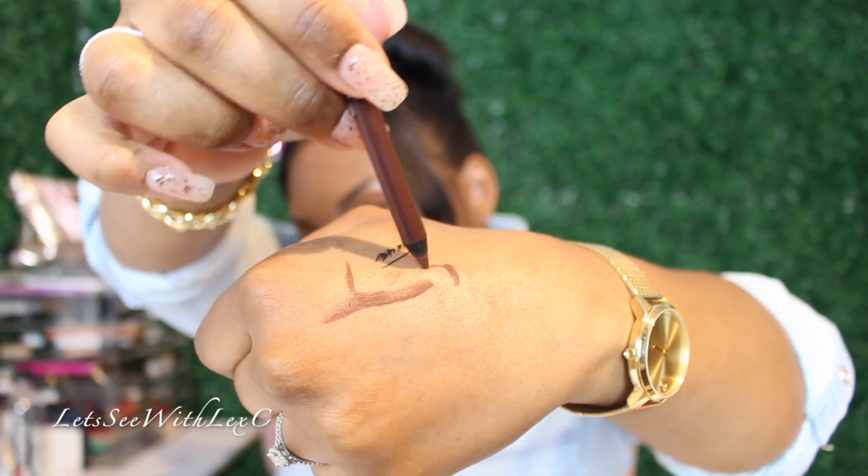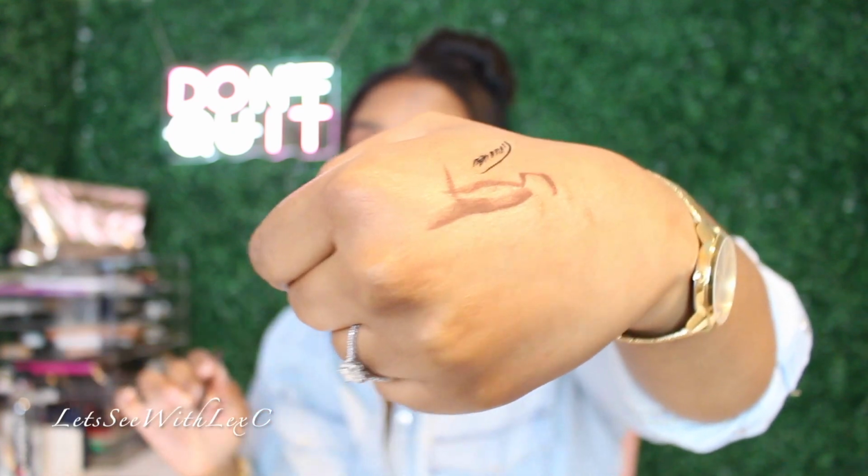That's beautiful. I've been out of the game for a minute. That's nice. That looks like when you rub your lips together, it's gonna blend real good, real smooth, real seamless. And you're not gonna get that harsh line sometimes that you get with lip liners. That looks good. Yeah, that looks good. I'm excited about that.